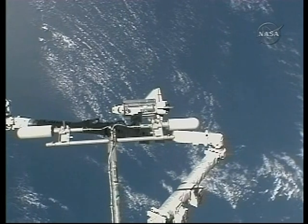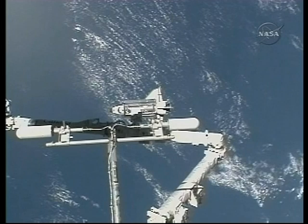Approaching from Endeavour, initiating RPM on 3, 2, 1, mark. Starting RPM.